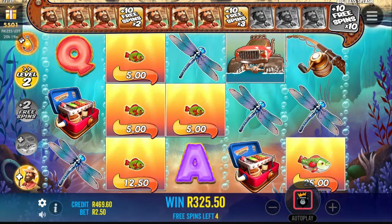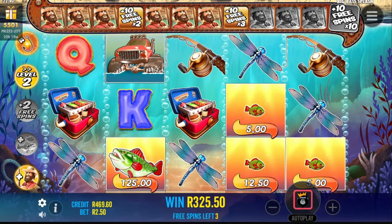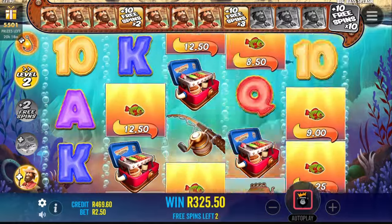Wow, guys, we managed to reach level 3 and we're on a lekker profit. This feature is looking good. I'm happy with this already.